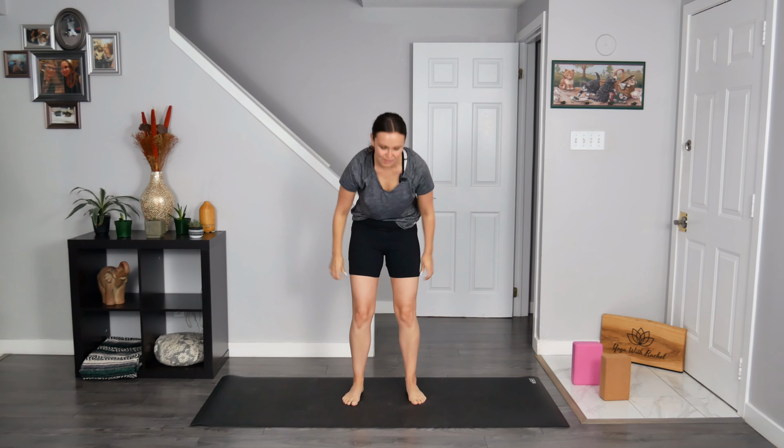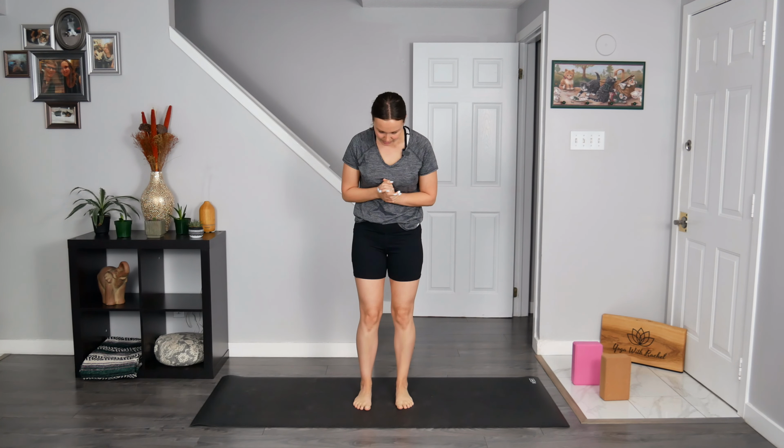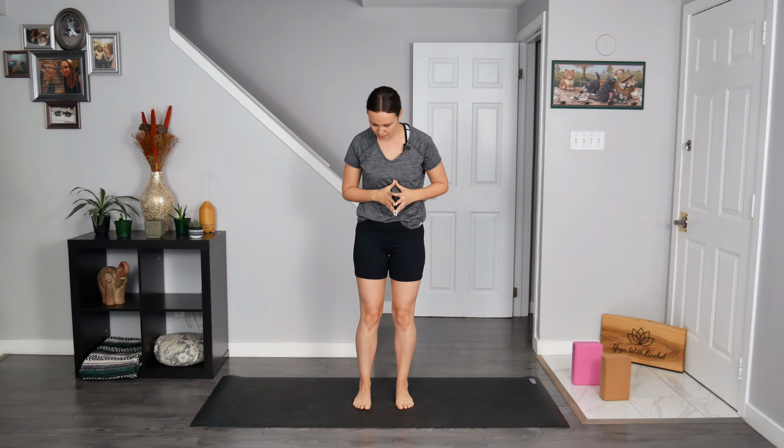All right, you are doing awesome. So, in my opinion, it would not be a balancing class without tree pose. So that will be our final balancing posture today. So feet are about hip distance apart. Press into all 4 corners of your feet as best as you can, including the toes.